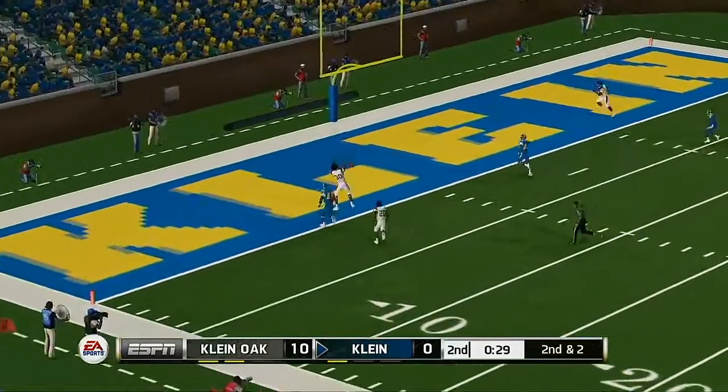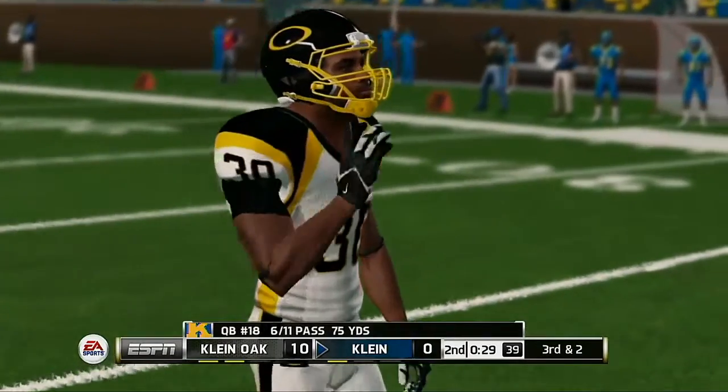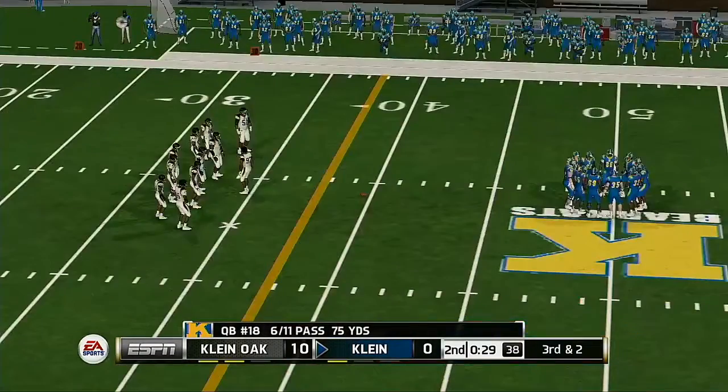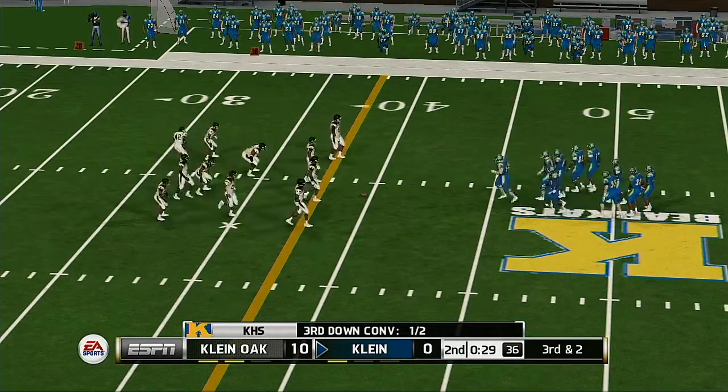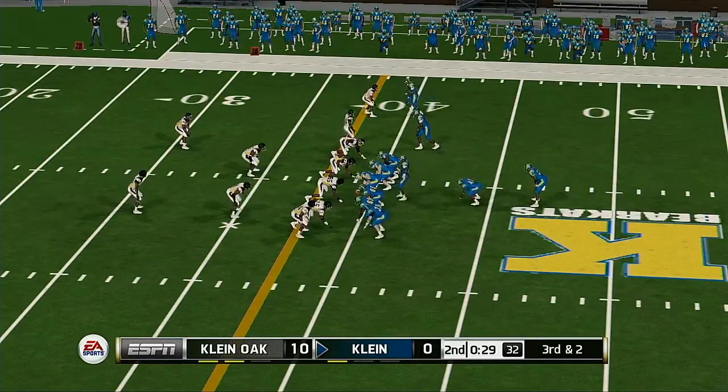Deep pass to the end zone. Oh, he had a shot at the pick. They're really fortunate to still have a shot at points. Was it one of the prettiest passes I've ever seen? He's got to be relieved it wasn't picked. So it's third down, and they've got about 2 yards to go.